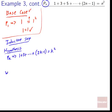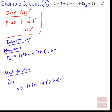So now we want to show that k plus 1 is true. So showing k plus 1 is true is going to be equivalent to showing that 1 plus 3 plus dot dot dot plus 2k minus 1, sorry, not 2k minus 1, we're going to swap out k plus 1 for n here, so 2 times k plus 1 minus 1 equals, swapping out that n as well, k plus 1 squared.